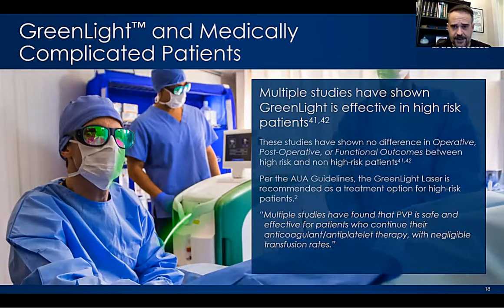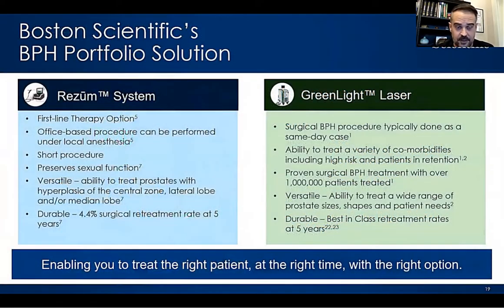As you see here, picking the patients for the GreenLight. Essentially, all the patients that you could treat with Rezum, you could also treat with GreenLight, as well as anyone with larger prostates, of course, that fall outside of the normal clinical characteristics for Rezum. Per the AUA guidelines, obviously, this is recommended for higher risk patients, those who need to continue their anticoagulants or antiplatelet therapy, of course. And the rate of bleeding, and more importantly, the rate of transfusion is quite low.